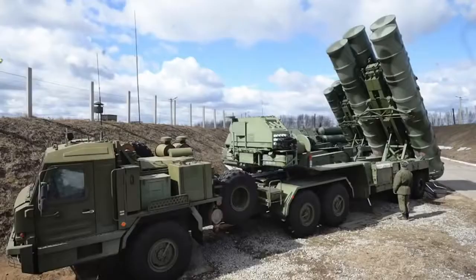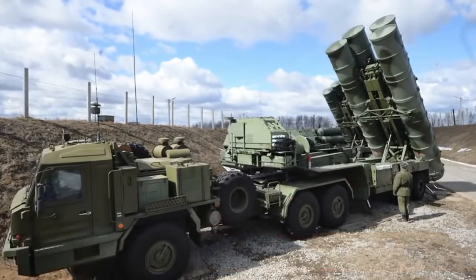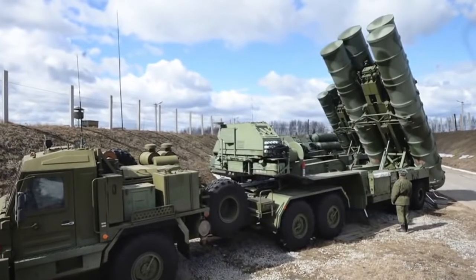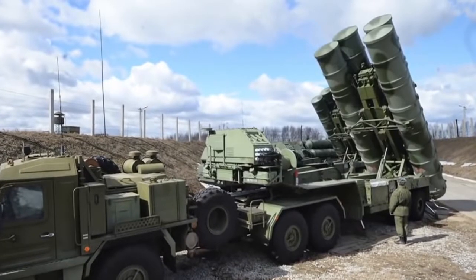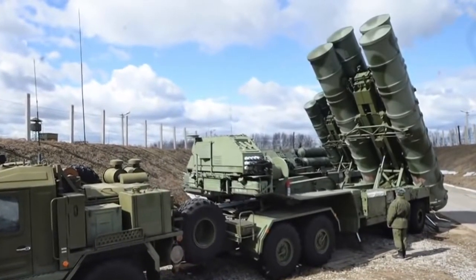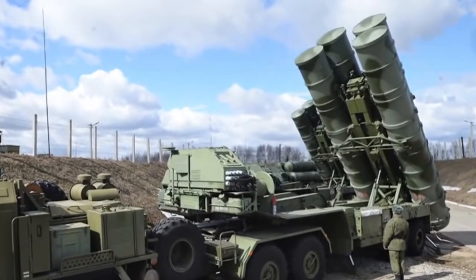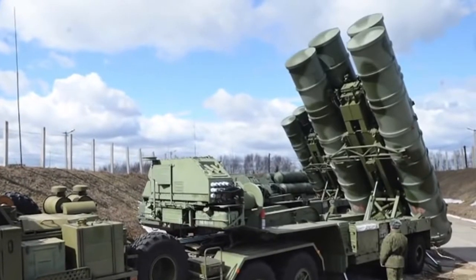Number 5. Since the 1970s, a lot of progress has been made in SAM, surface-to-air missile, technology. SAMs play a very important role in anti-access/area denial. Any area defended by a modern SAM, like the S-400, is very hard to penetrate, even by the most technologically advanced aircraft. These systems are also economically more viable, as a missile costing $0.2 to $0.8 million can take out a $30 to $50 million plane.